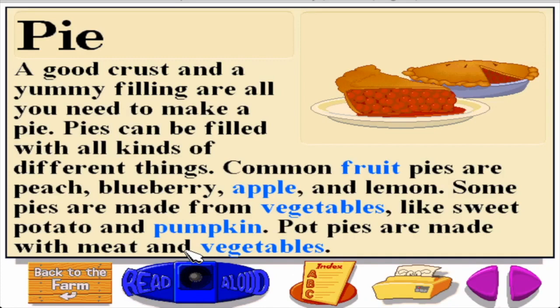A good crust and a yummy filling are all you need to make a pie. Pies can be filled with all kinds of different things. Common fruit pies are peach, blueberry, apple, and lemon. Some pies are made from vegetables like sweet potato and pumpkin. Pot pies are made with meat and vegetables.